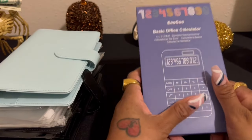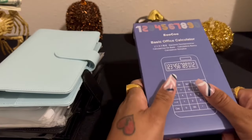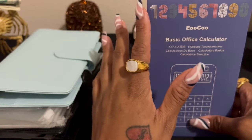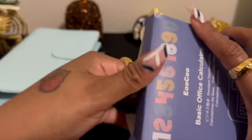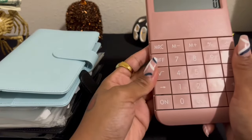But on another note, I got a new calculator because my little bootleg calculator, I don't even know where it is. I got that from Dollar Tree, the little black calculator, and the button got stuck the first time I used it. So I got this calculator from a girl on YouTube who uses it a lot, like the one I told you about, Budgets by Taylor. I don't want to rip this box, but y'all, I don't feel like getting up to go get a knife. She has this calculator in, I think, teal or something like that. So it's beautiful.